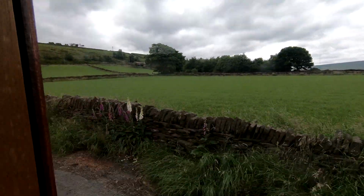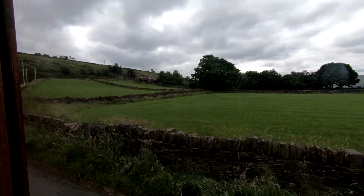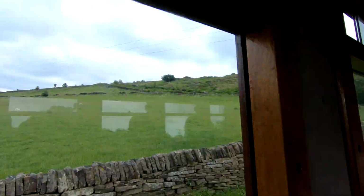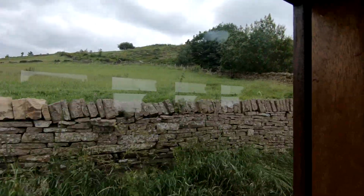Just coming up here on the left is one of the many lanes that they used in this area for filming. But this one in particular you would see in the 11th episode, with the 3 of them walking down there. That's where you got Howard and Marina over the wall having a cuddle.